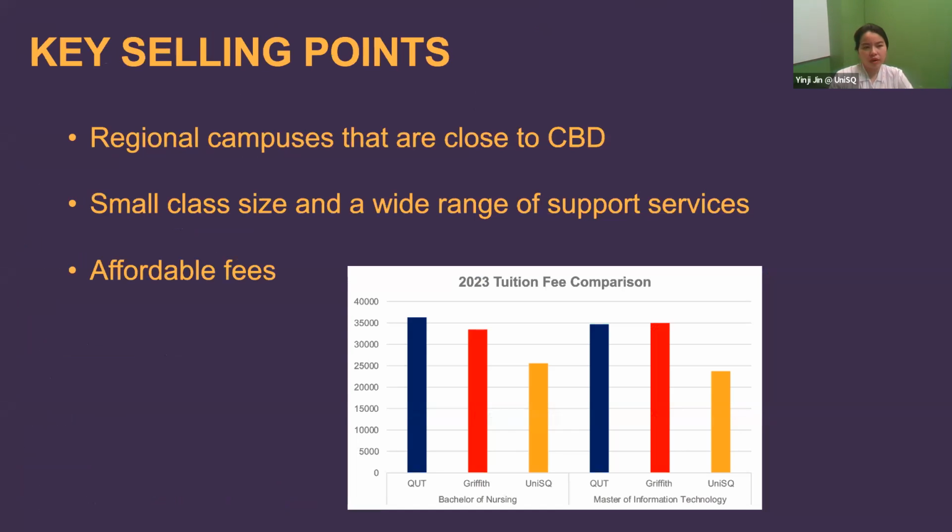I have summarized our key selling points here. The first is the regional campuses that are close to the CBD. For example, our Springfield campus is only a 40 minute train ride from the city. This is very convenient for the students, and they can get regional points and an extra year on their 485, but also will be able to enjoy city life and convenient access to the city, small class sizes and a wide range of support services.